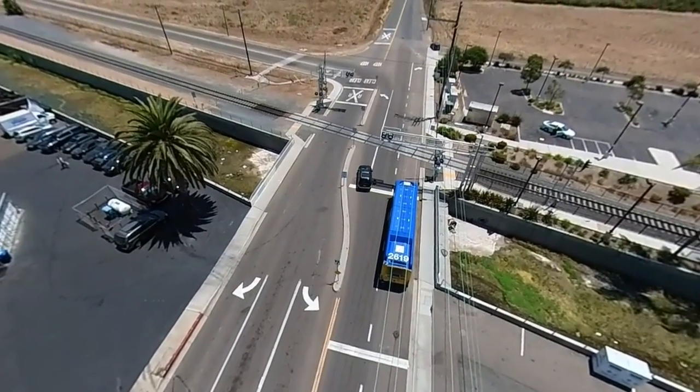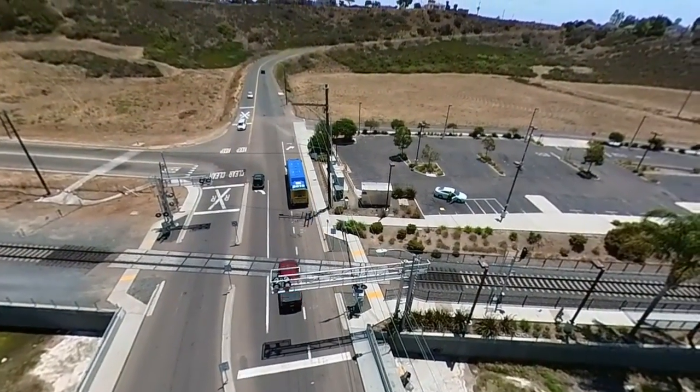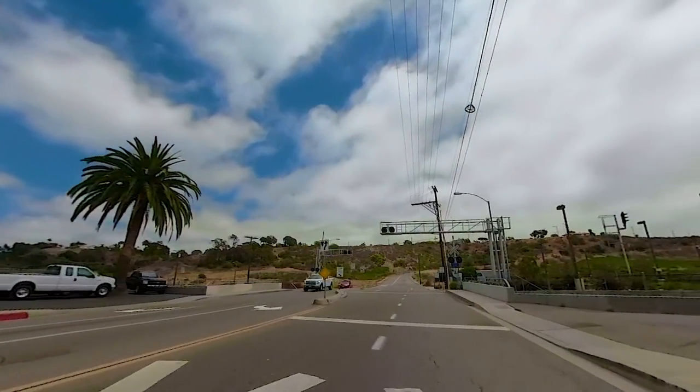I'd like to have the drone a little closer to the bus, but note all the wires and poles in this area. It takes a very experienced and fearless pilot to fly a drone in an area like this. If you know one, put me in touch.